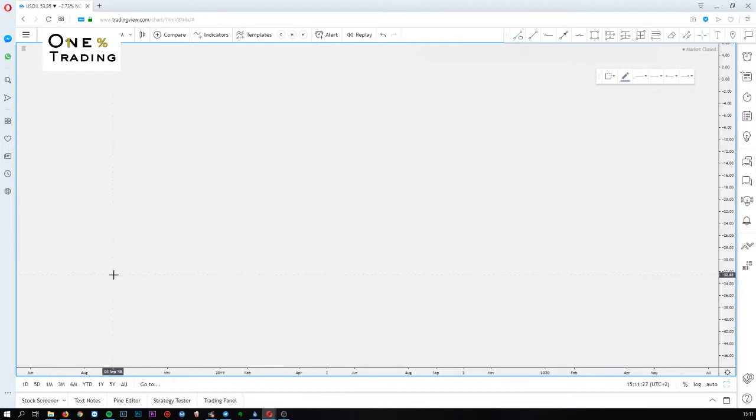We have three different types. We have an uptrend. Uptrend consists of higher lows and higher highs. We have a downtrend, which consists of lower highs and lower lows. And we have ranging markets, which are not going up nor going down. So it's doing something like that.